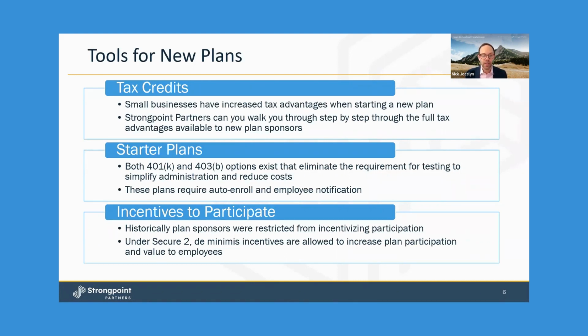One of the biggest benefits for employers with 50 or fewer employees is an increased tax credit for starting a new 401k plan. The tax credit covers 100% of plan admin costs up to $5,000 for starting a new plan. Previously, this credit was just for up to 50% of plan admin costs.